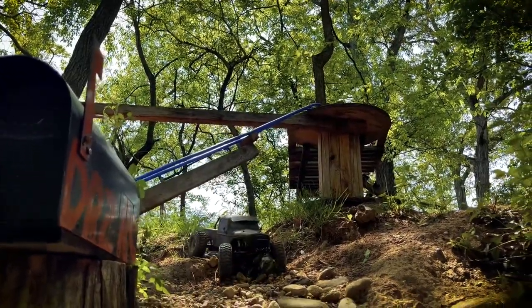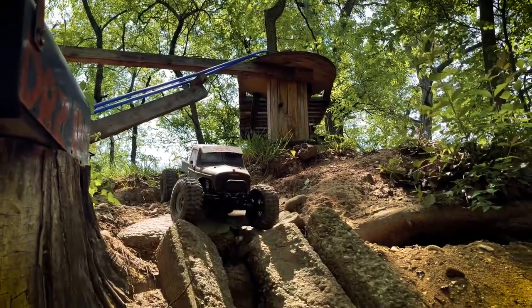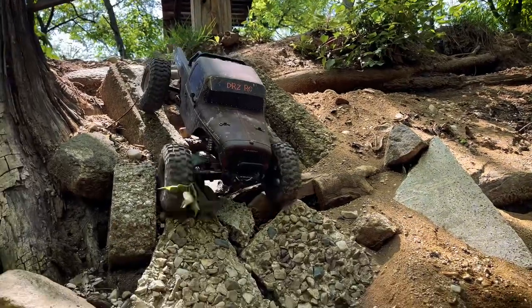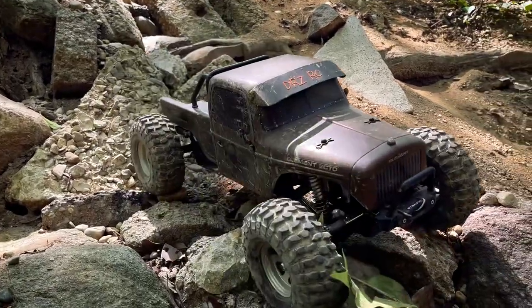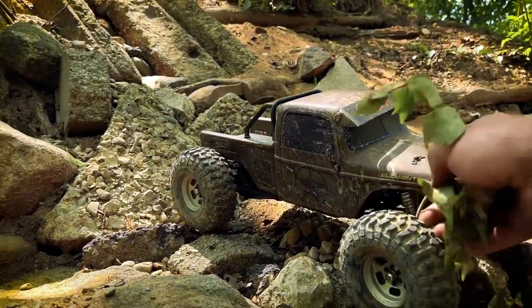I think it's probably time to get the weed eater and whatnot up here. Get back to cleaning and building. Okay, let's get rid of this nonsense. That's just annoying.